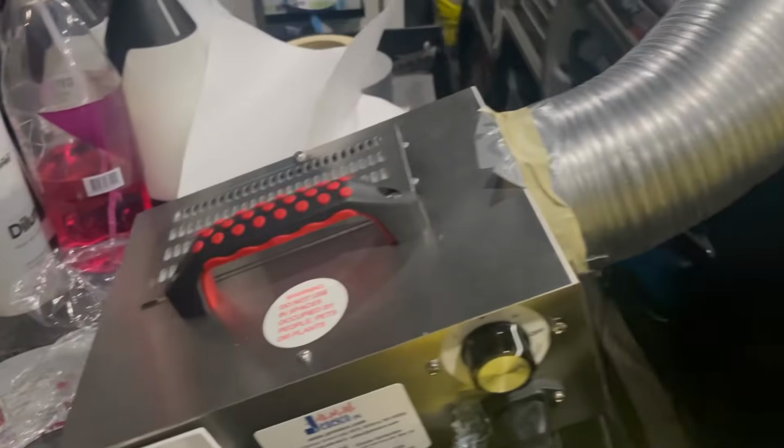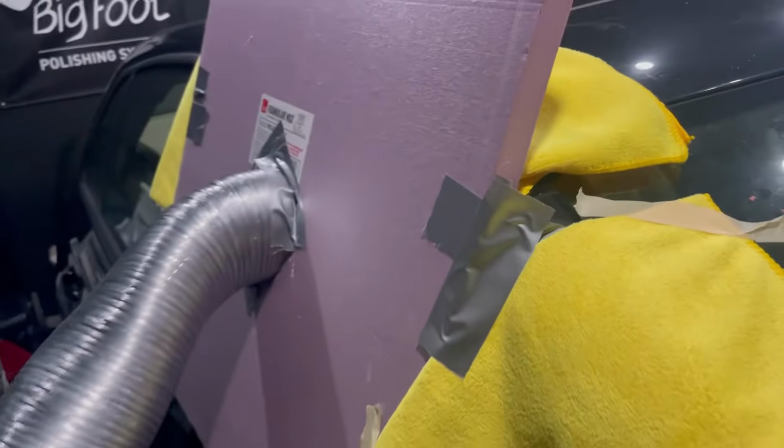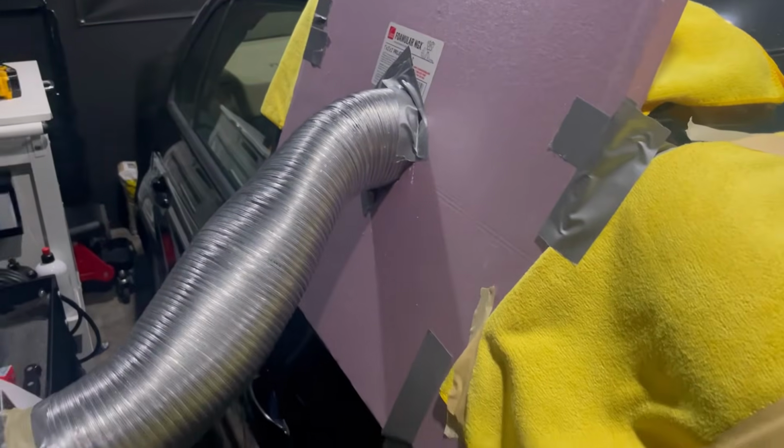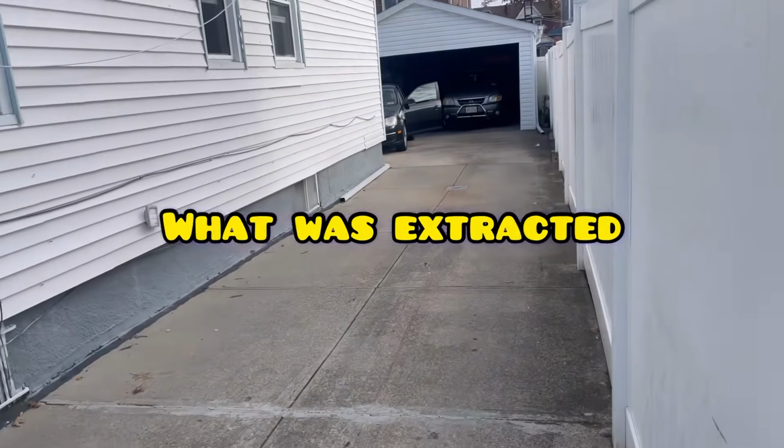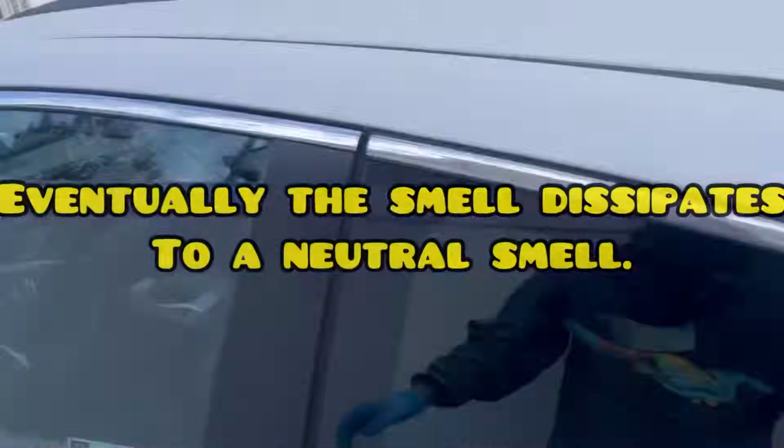Now, after you use any type of ozone generator, it will leave a distinct type of smell, but it doesn't stink and it doesn't smell good. It's just a neutral, burnt plastic type of chemical smell, but you do need to air out the vehicle for a couple of hours once you're done with the treatment.